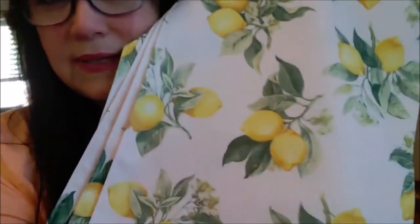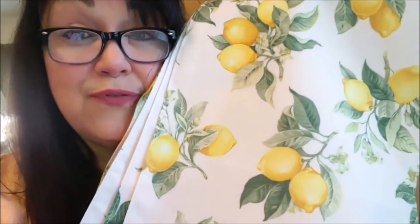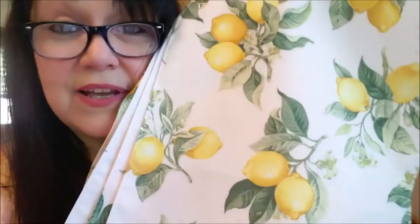And then they're lemony in the back. You guys, you could do your average DIY, Dollar Tree DIYs with these. You can make lemon pillows for your sofas. You could use them for what they're supposed to be used for. I got 4 of them.